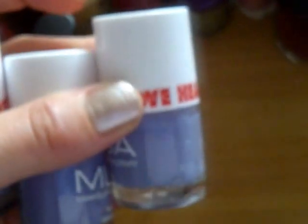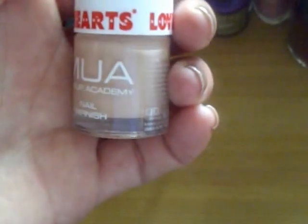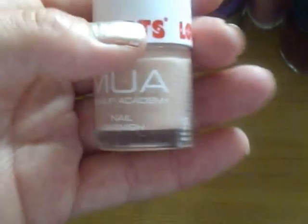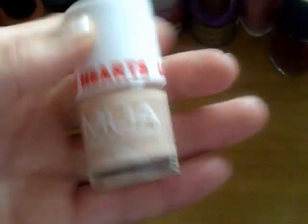And then I have the MUA Love Heart one. This is the three of the Rock You. Lilac-y colour. This one, You Are Fab. And I really like this one, but the brush is really crap. Nude colour. I love you.